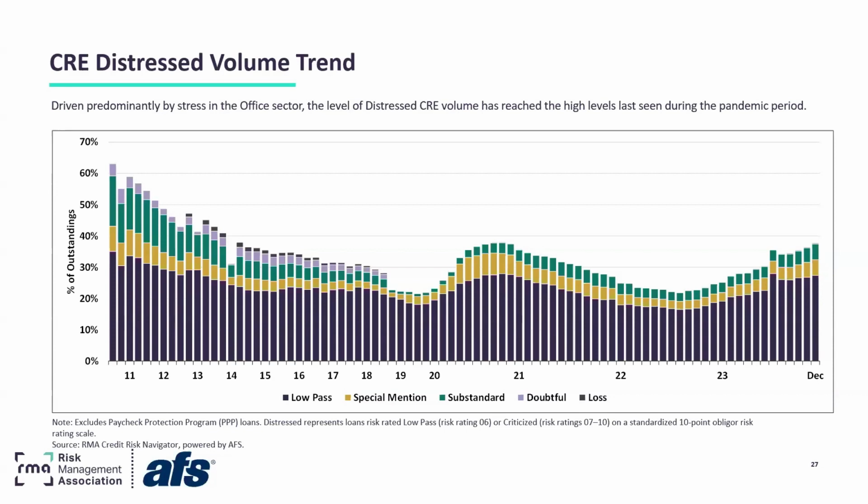Over the past year, one of the differences here is we're seeing a larger percent of low pass. So low pass has gone from 19% at the beginning of '23 to 27%, as the uncertainty of high rates and inflation has caused many banks to reassess their portfolio. And most of the changes in sixes is due to increases in industrial and multifamily, not office.